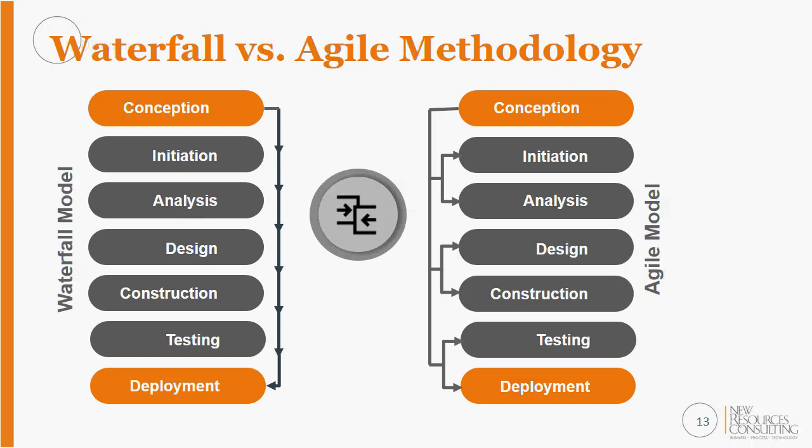One of the other top methodologies is the Agile methodology. Again, you start at conception, you do initiation and analysis, but you're starting to iterate through each of these, right? You get one or two of the items on your product backlog, you work through those, you release those into production, and you move on to the next one. An example of this is when we've implemented large systems, whether that's an EHR system or an ERP system, and now we want to add some new functionality, you run through those iterations.